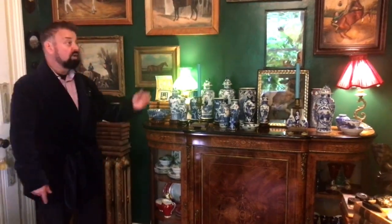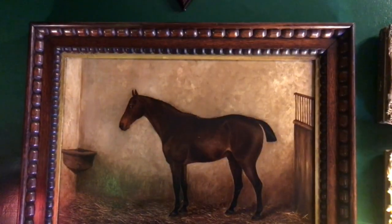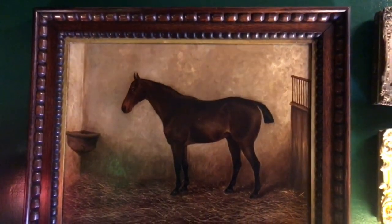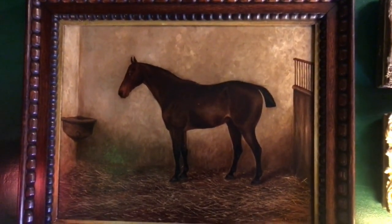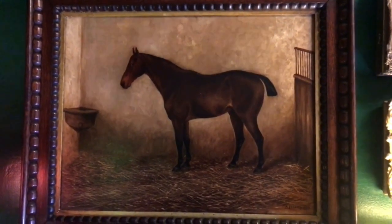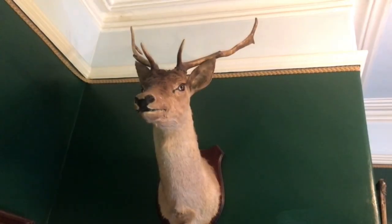And then over here to my left, we have Chris's favorite painting, which is of a stabled horse. I remember buying this in a gallery in Suffolk when we lived in Suffolk a few years ago. And above the horse painting is our taxidermy stag's head.